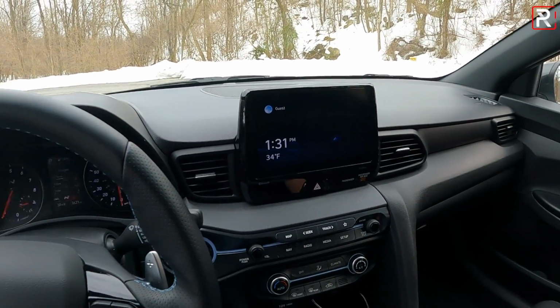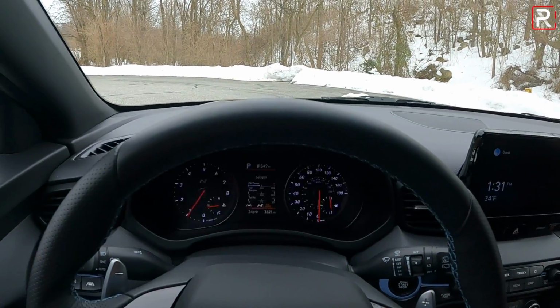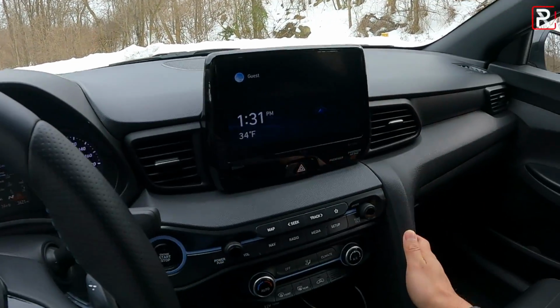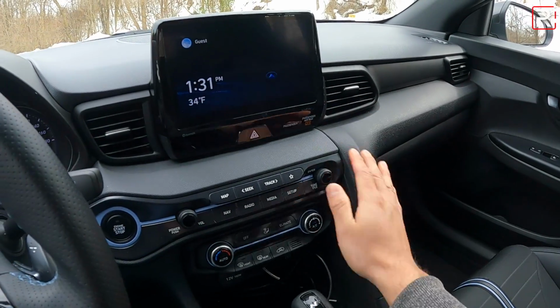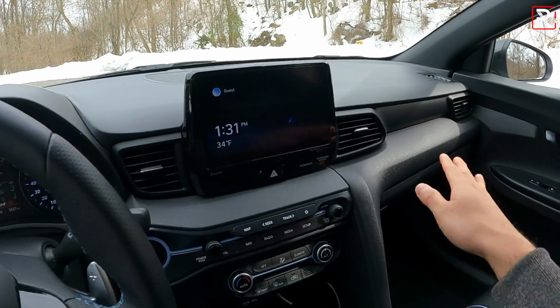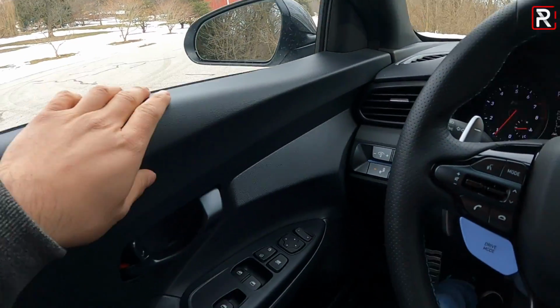Now looking at the rest of this cabin, you can see nothing really has changed. The Veloster has kind of a cheaper interior for the segment. You have hard touch plastic everywhere here, as you expect for something that's at this price point. Hard touch plastic here. I wish they kind of addressed this and added a little bit more bright aluminum trim, like something over here to replace the sea of black plastic. It's also hard touch plastic over here.